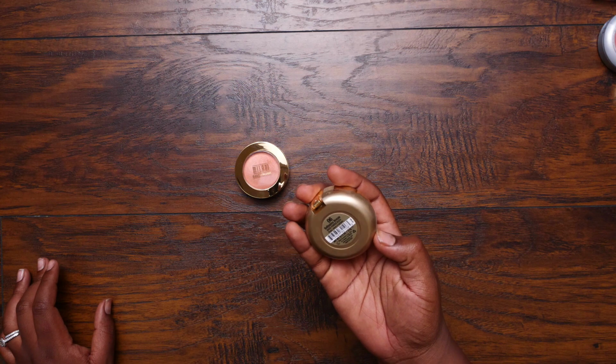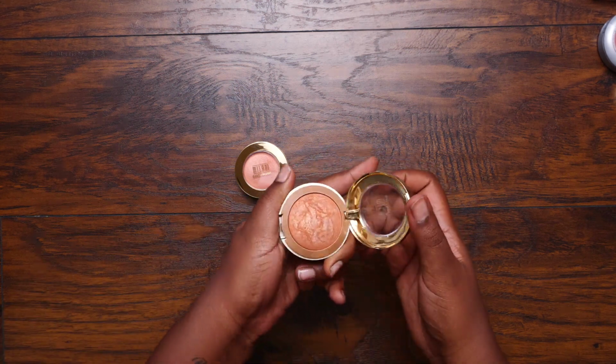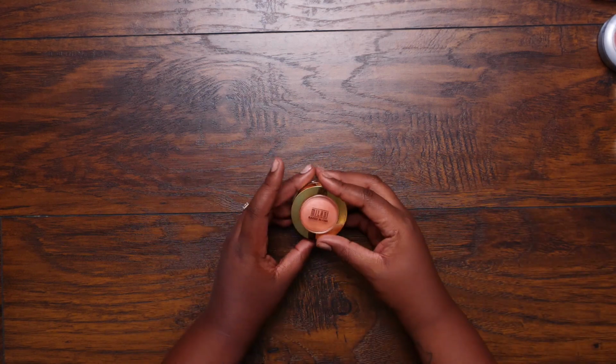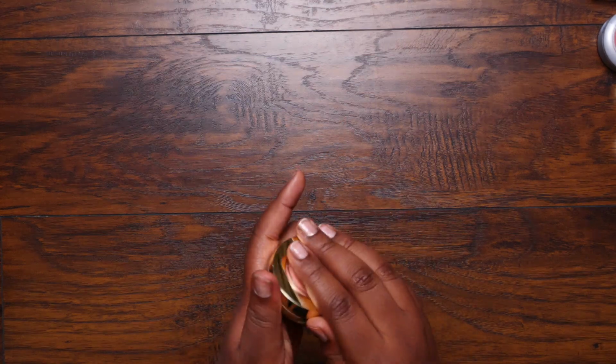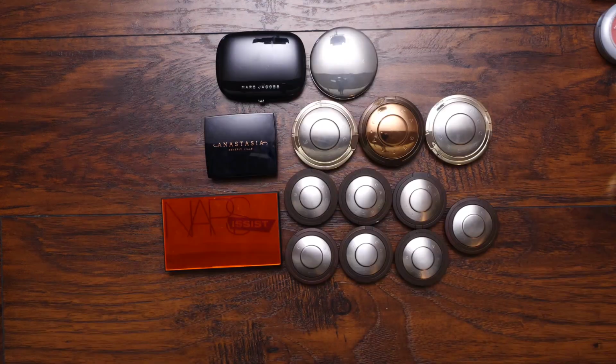And the next one is in Bellissimo Bronze. They're gorgeous, gorgeous baked products, but I don't use them. And then the last one is in Luminoso. All right, declutter.